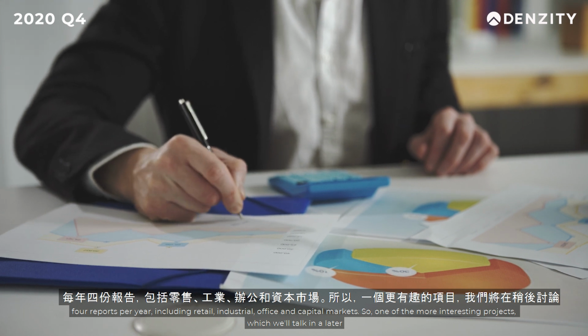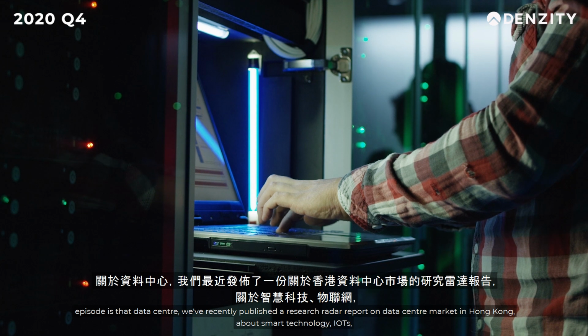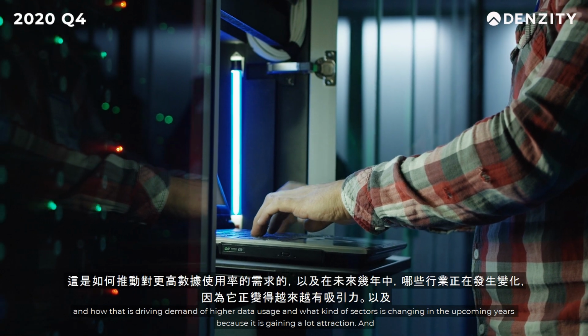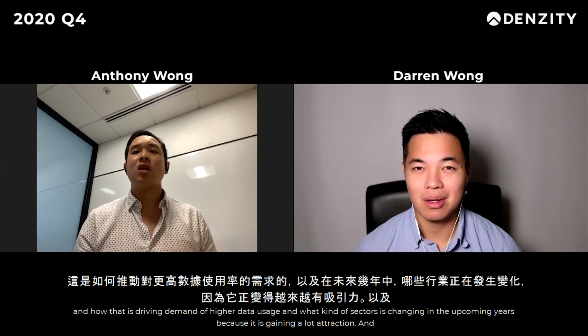One of the more interesting projects, which we will talk about in the later episode, is data centers. We've recently published a research radar report on the data center market in Hong Kong. It's about smart technology, IoTs, and how that is driving demand for higher data usage and what kind of sectors are changing in the upcoming years, because it is gaining a lot of traction. We'll talk more about that in terms of industrial conversion, redevelopment, and acquisition in the later chapter. But I'm happy to talk about my experience and background, and I'll go back to you, Darren.